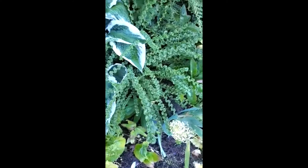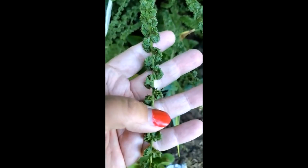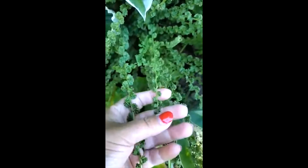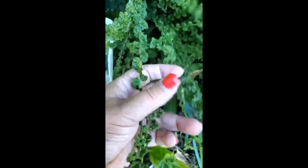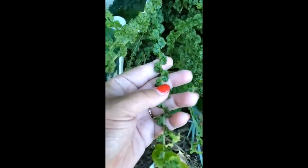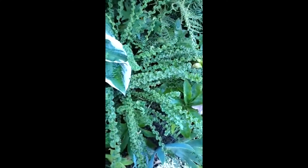Here's another really fun fern to add some whimsy. This is called a tatted fern. You see how that looks? Isn't that cool? Tatting, just for those who aren't familiar, is a form of lace making, and it uses the hands only. And so that's why they called this a tatting fern. It kind of looks like handmade lace. So this one is in a lot of sun, actually, about probably 5 hours of sun a day. And it does pretty darn well next to the hostas here.